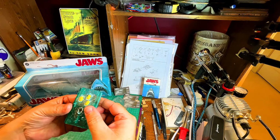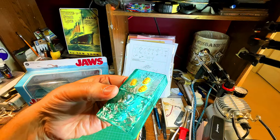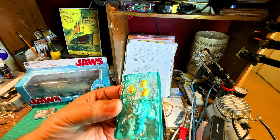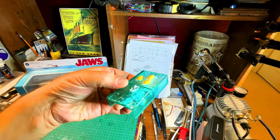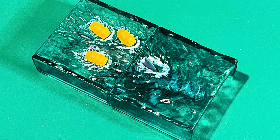And it's actually going to be held in place when it's down on a table. So this is pretty cool. I wish it was a little bigger. You can see the shark in the water. So that's the one with the barrels. So let's put that over there.